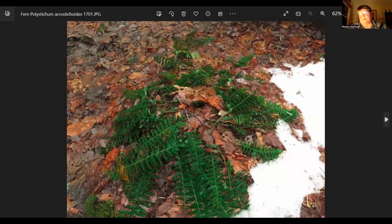This fern is actually one that was in the woods on the property next door to me, just up the brook a little bit. And I actually have another one in the garden. So this is the Christmas fern. Really, a nice thing to have in the winter time when a lot of the ferns are dormant and deciduous. So I'm happy to have that one.